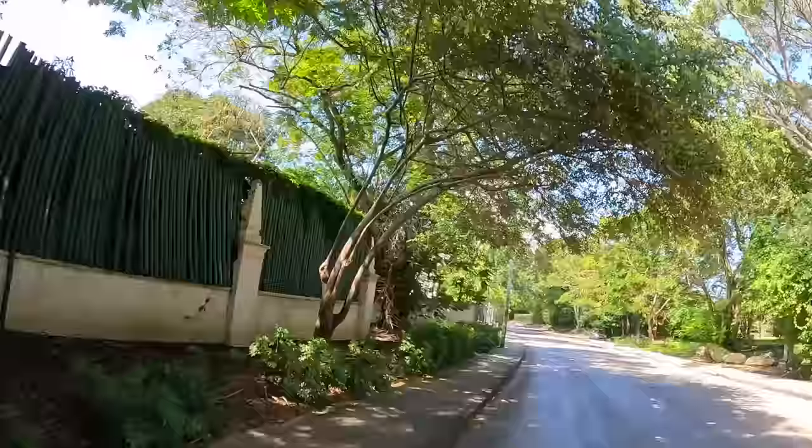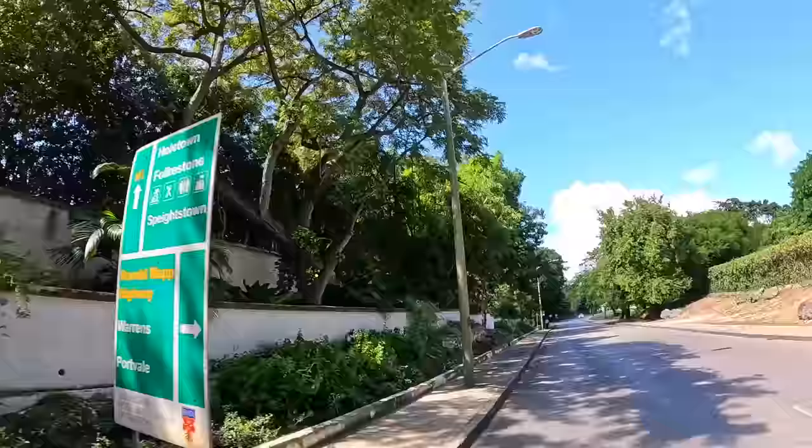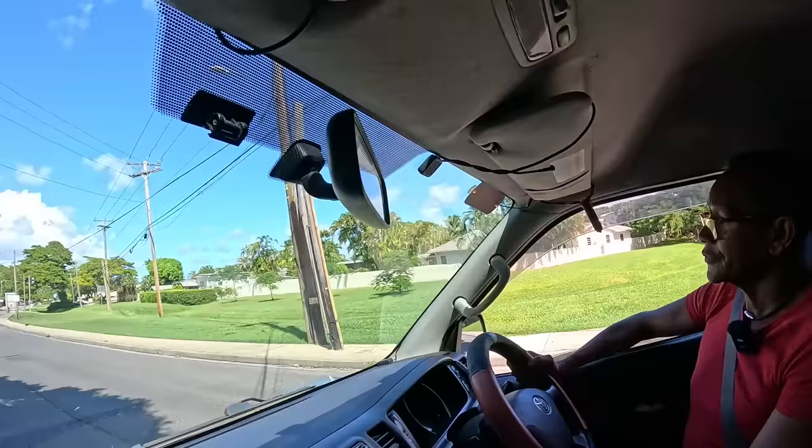This is one of the owner's residences here, along with a villa in Slate. And the owner's Bajan? No. British, Irish. British and Irish. So we passed two owners already. The third owner lives through here. Wow. So three owners. That's a beautiful place. So this area is called Whole Town when we go forward.